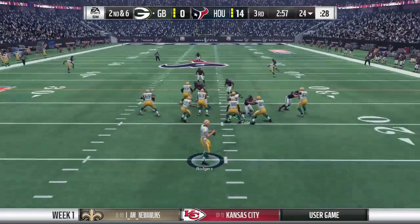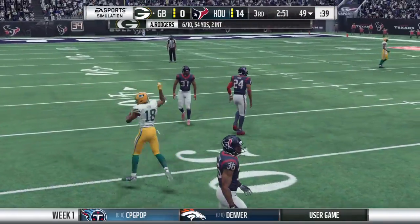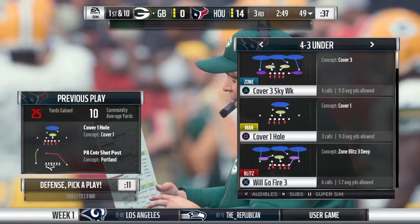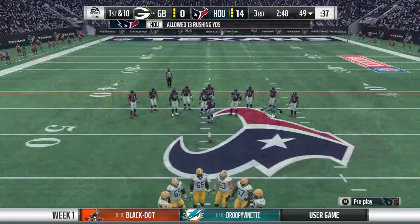On 2nd down, here's Rodgers. He finds Randall Cobb with a completion. A really nice gain of 25 yards. It's hard to believe when we look at the numbers that our statistician Marvin has given us about Aaron Rodgers today, that he's been held to this few. That's not normal for him.